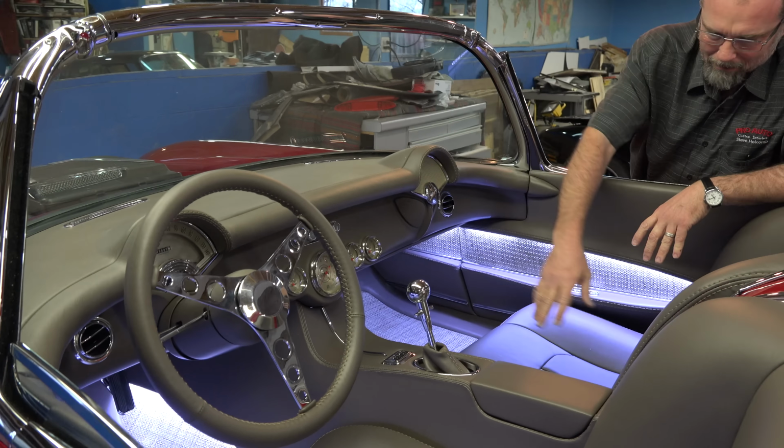Yeah, no, y'all did a beautiful job. Again, Larry told me it wasn't going to be this level of build, but it's as nice a build as you're going to find. Yeah, I think it'll do really nice.